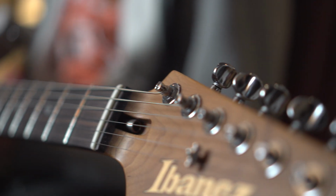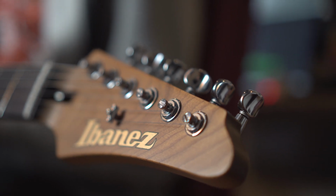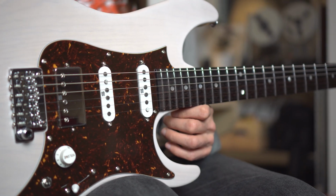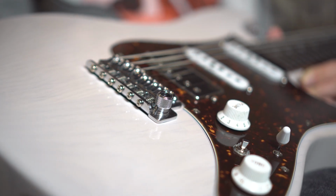On the headstock, you can find a Bone Nut and Goto Magnum Lock machine heads. Also, the Goto T1702B tremolo bridge keeps things classic, as it's rested on the body for more resonance.